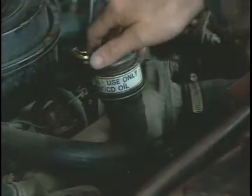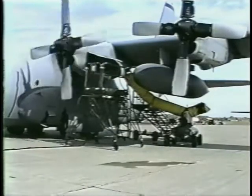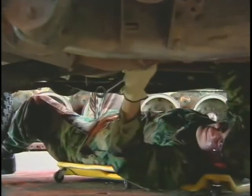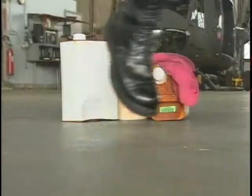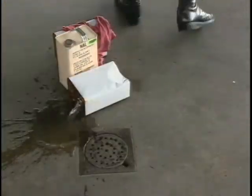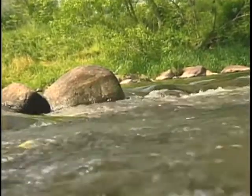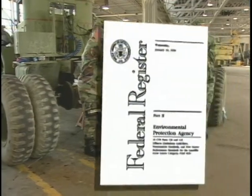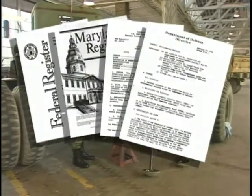In the military, proper equipment maintenance and cleanliness is a readiness priority. Keeping vehicles and equipment ready for action generates many substances that may be harmful to the environment. Left untreated, these substances can damage local streams, ponds, and waterways. To protect their environment, maintenance personnel are required to follow federal, state, local, and DOD regulations and guidance.